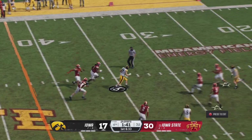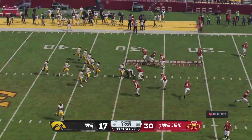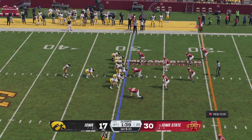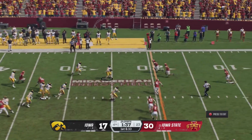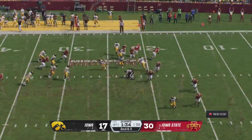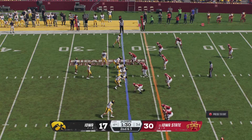Finds his target down the middle. There he goes. And they got the defense on that one, and they get it to the 29-yard line. Quick timeout call by the offense after the play, trying to preserve every minute possible. Quickly out to the tight end. They make the stop, trying to pick up just a little bit at a time to get to that first down marker.